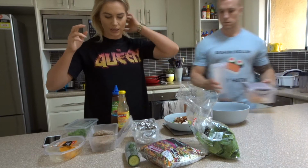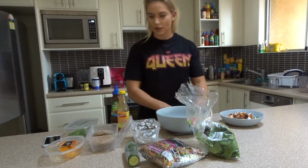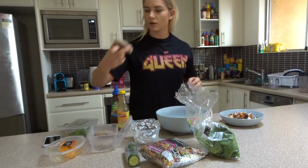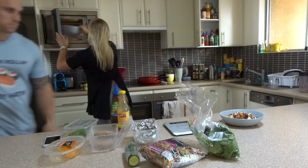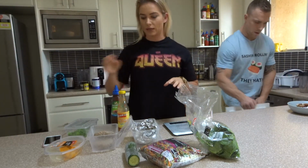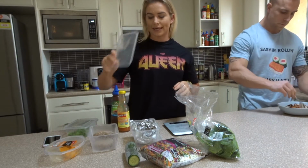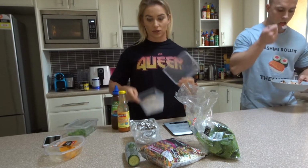Usually pickles, and then chicken or steak or whatever you feel like. Shawnee's off the scales, so one of these turkey burgers. They don't have a lot of protein in them, so because I need to catch up on a meal, I might actually add in some extra chicken.